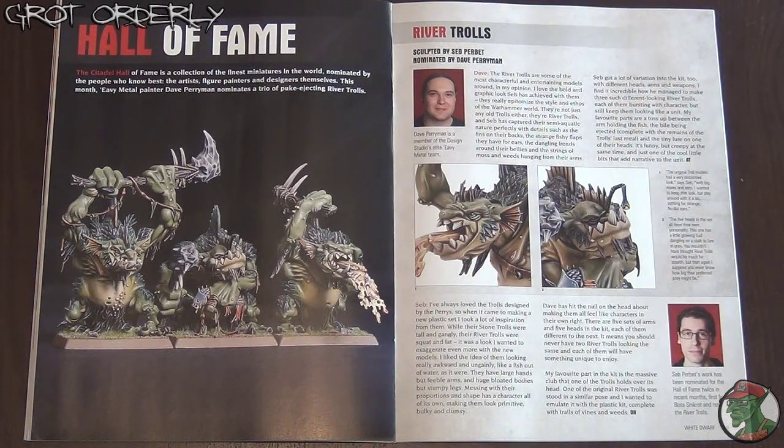On the next 2 pages, we've got the Hall of Fame, and we've got a bit of appreciation for Sepp Herbert's River Trolls. These models go to the Warhammer Fantasy army, I believe Orcs and Goblins. I might be wrong, correct me if I'm wrong. But these are pretty cool models.